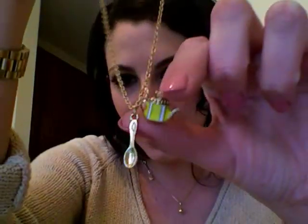I got another necklace like that too. It's cheap. This one. Their return policy is so weird. You cannot return jewelry. This is another one. And all this is like a little tea kettle or something like that and a spoon. I just thought it was really cute.